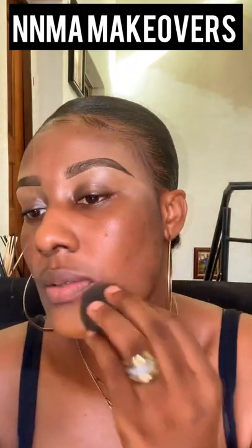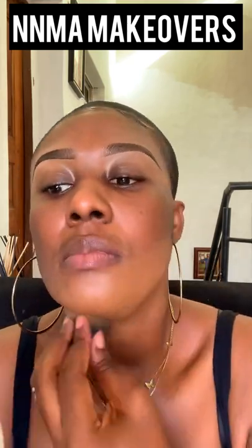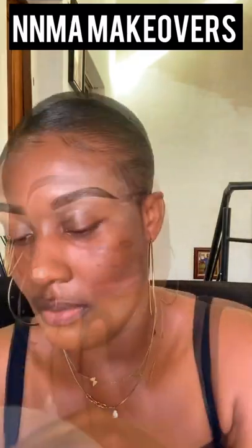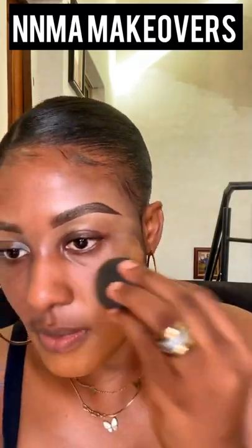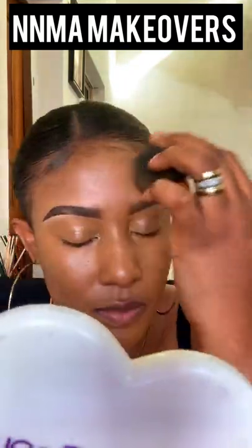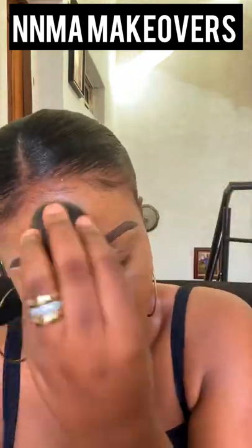So I used my beauty blender and then blend from bottom up. Some people prefer to use their brush, blending brush, or a beauty blender. Anyone that God says you should use, please use it. Use it and don't give yourself a headache. Use it, don't abuse it.